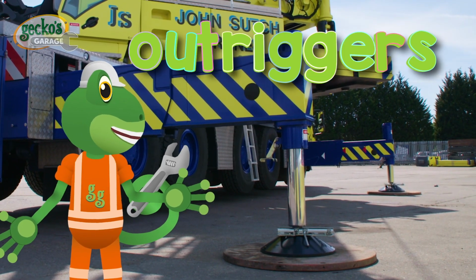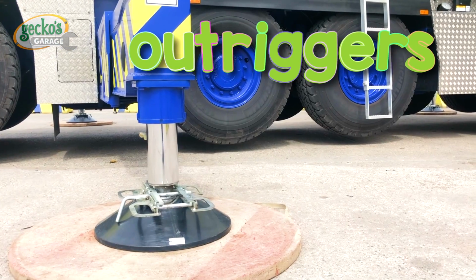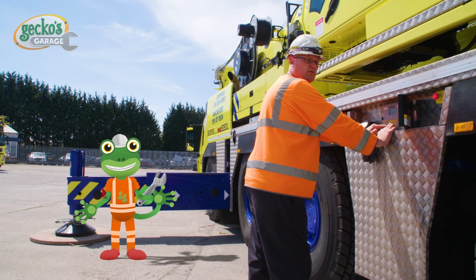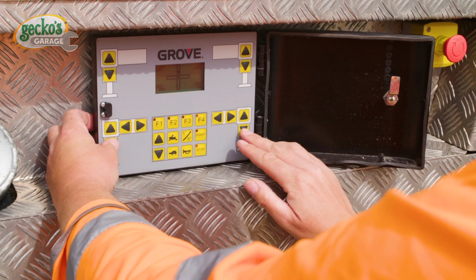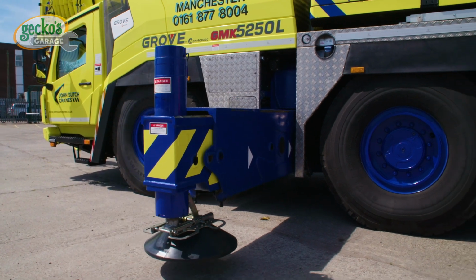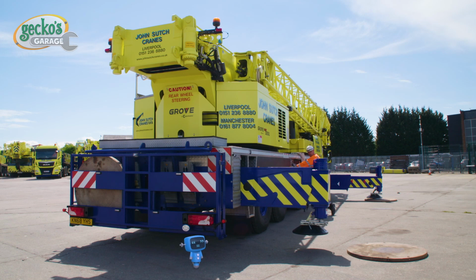These are called the outriggers. Just like stabilizers on your bike, they stop the crane from falling over when the boom is up. To get the crane ready for driving, we need to fold the outriggers away. Ian uses this control panel to fold them up, making them disappear inside the side of the truck. Bye bye, outriggers.